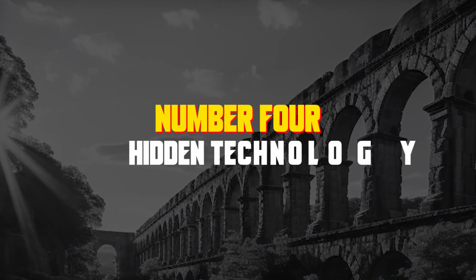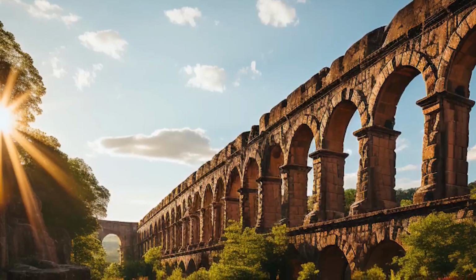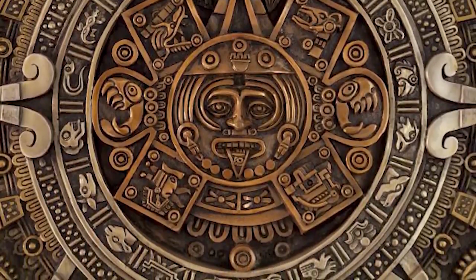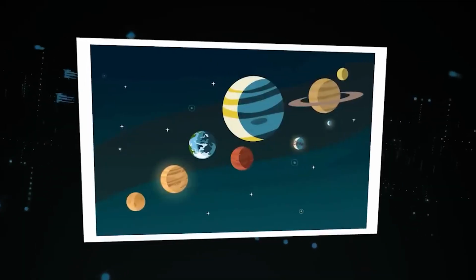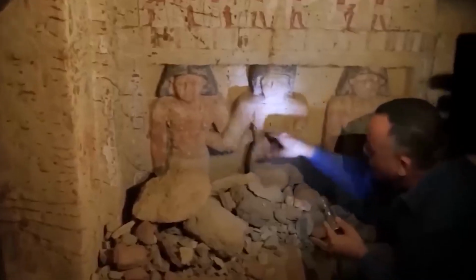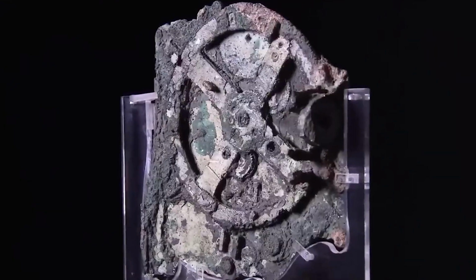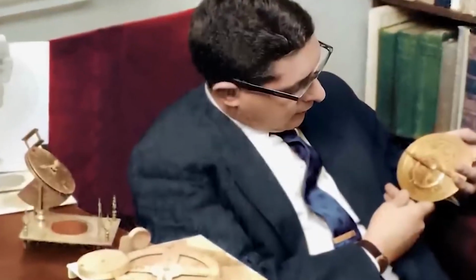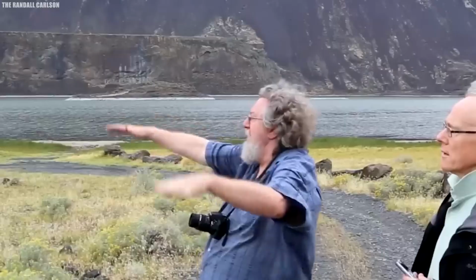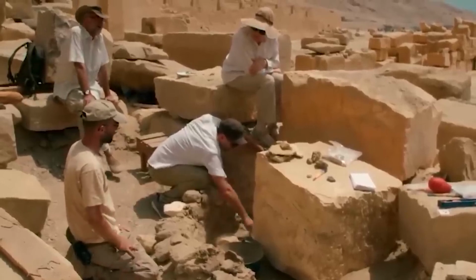Number 4. Hidden technology. Just think about this for a second. What if these strange structures aren't remnants of an ancient city or alien base? What if they're much more than that? Well, researchers believe they have found what appears to be ancient technology, a strange device that almost resembles a gear system with advanced mechanisms. Could it be that the inhabitants of this remote island had access to some sort of advanced technology, or worse, advanced weaponry?